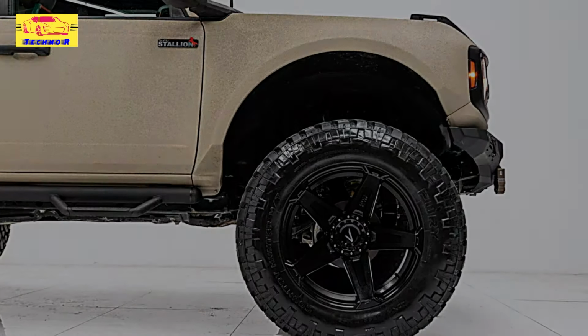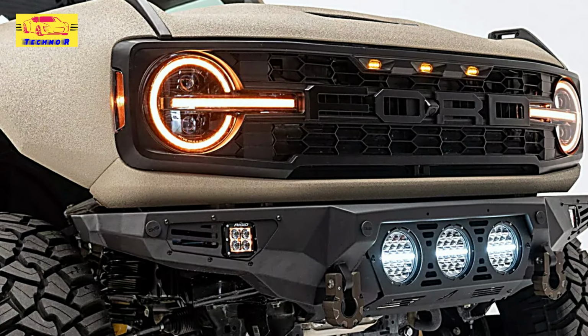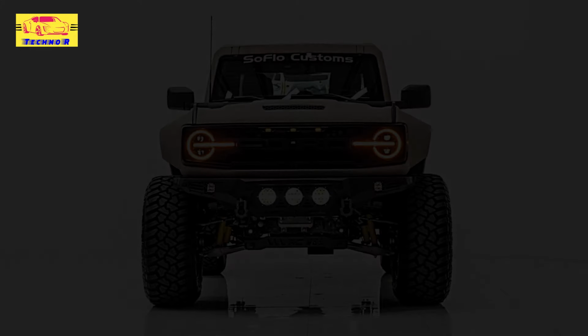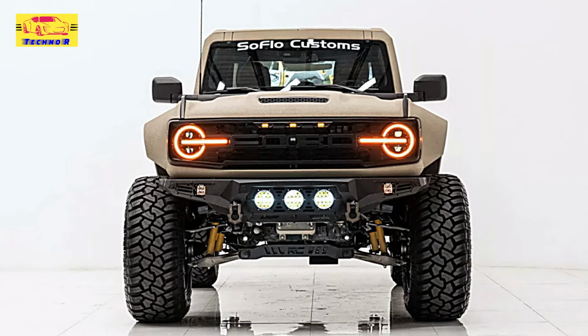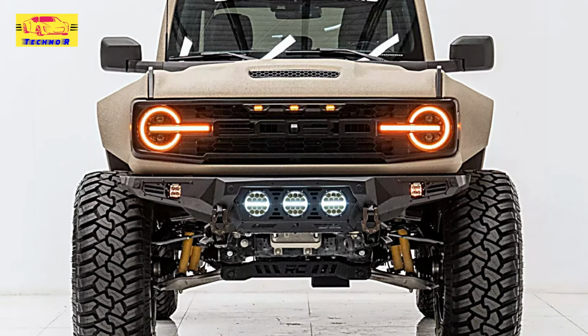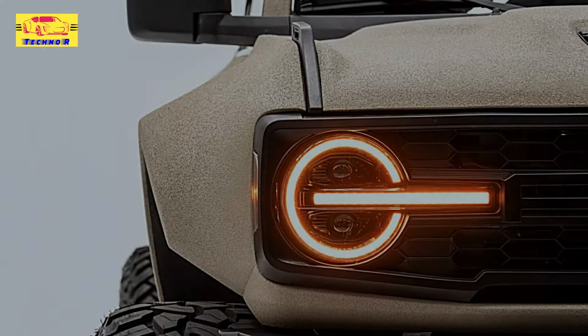But the V8 Jeep Wrangler Pickup isn't just about performance, it's also about style and function. SoFlo's custom bed is designed to offer plenty of hauling space while maintaining the rugged, adventurous look that Jeep enthusiasts know and love. The open-air experience is preserved with a removable roof and doors, giving you the freedom to enjoy the wind in your hair while still having the practicality of a truck bed for your gear.